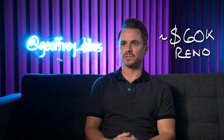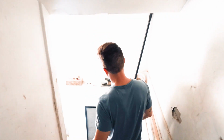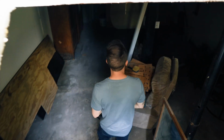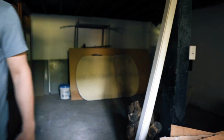All in all, we spent about $60,000 on the renovation, and that just kind of goes to show that the labor costs in general for this house were a lot higher because it's a bigger house with more work. And then this door to the outside right here. This is actually going to be a living space down here, so we'll finish all this off, and then there's storage in here, which you can't really see.